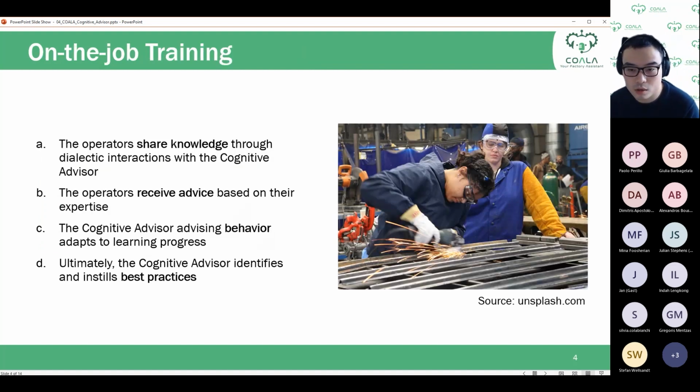Regarding on-the-job training, here is what's happening with the operators and the cognitive advisors. Essentially, they are working together to share knowledge and improve their skills. The operators can communicate with the cognitive advisors through a back and forth dialogue, sharing information and asking for guidance. Based on their expertise, the operators receive advice from the cognitive advisor, which helps them to grow and improve in their job. But here is the cool part. The cognitive advisor's advising behavior changes as operators progress and learn. So it's not just a one-way street. The cognitive advisor is learning and adapting along with the operators.